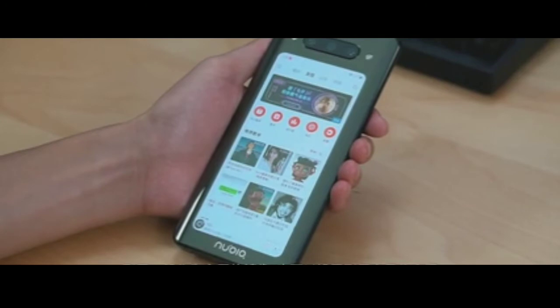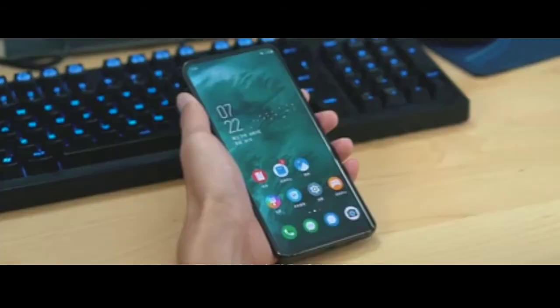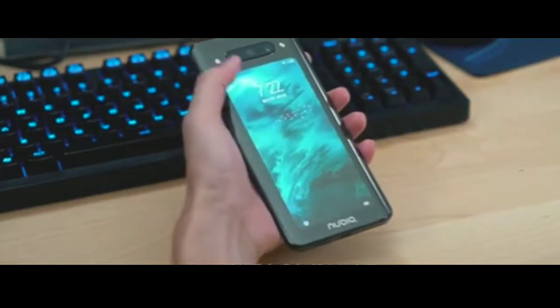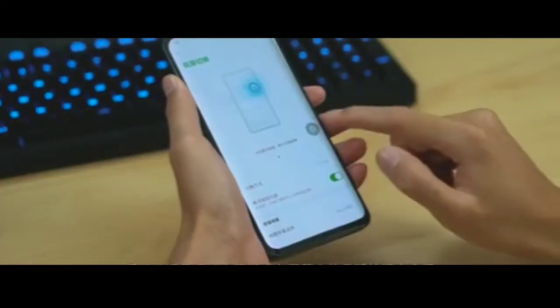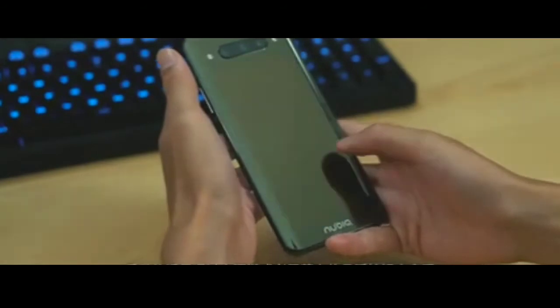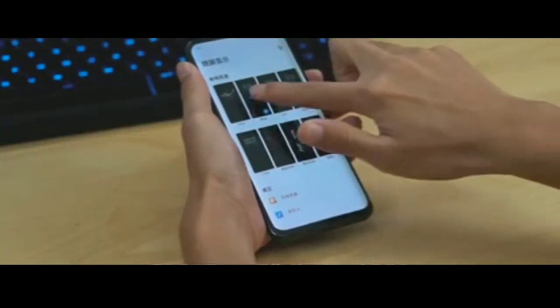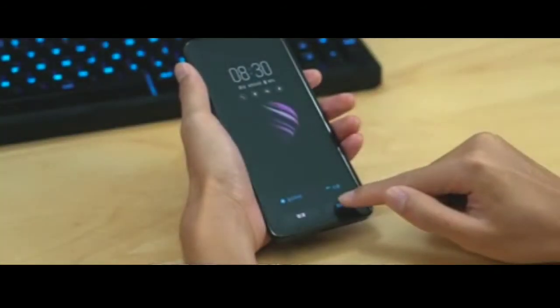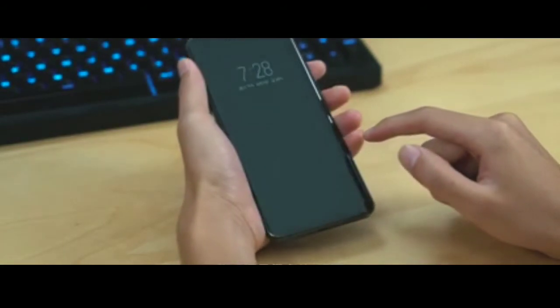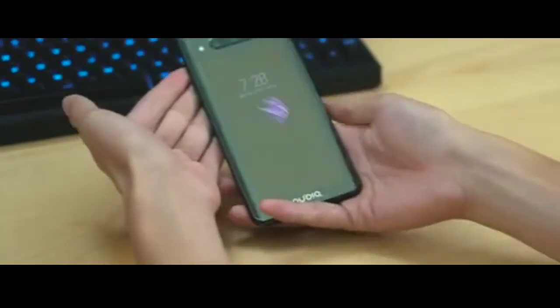Nubia Z20 is powered by a Qualcomm Snapdragon 855 Plus chipset that handles the overall functioning with ease. The device runs an octa-core processor at a frequency of up to 2.96 GHz, which is coupled with 6 GB RAM for lag-free user experience. The Adreno 640 GPU adds fine graphical effects to make gaming experience flawless.